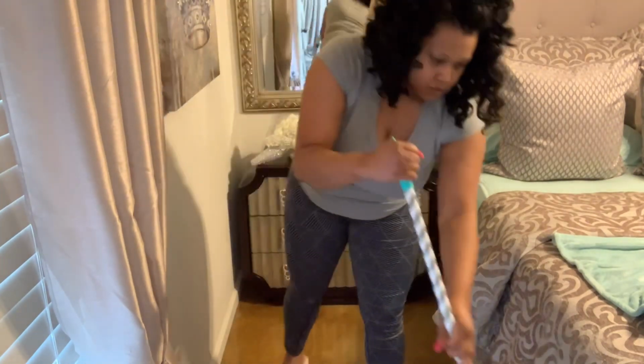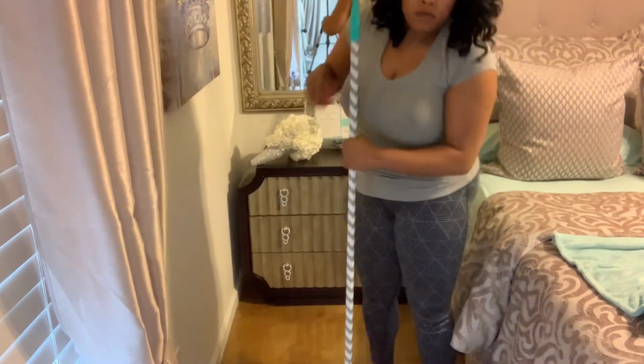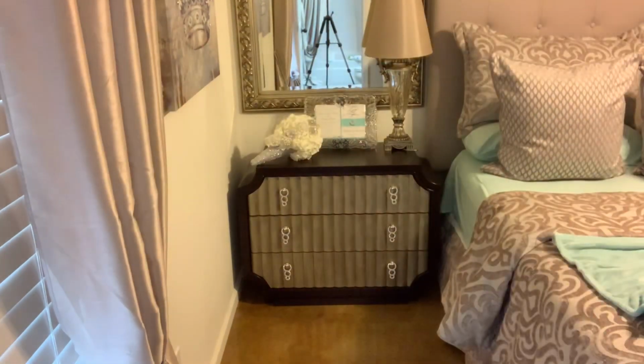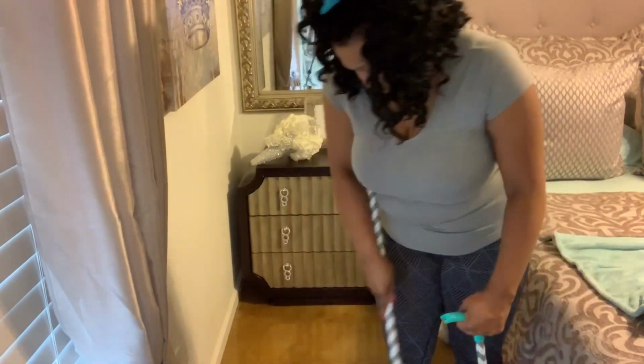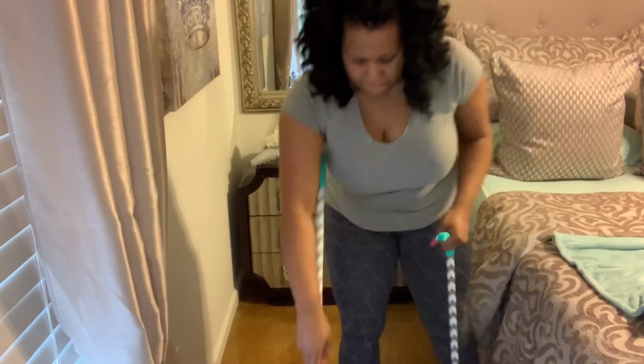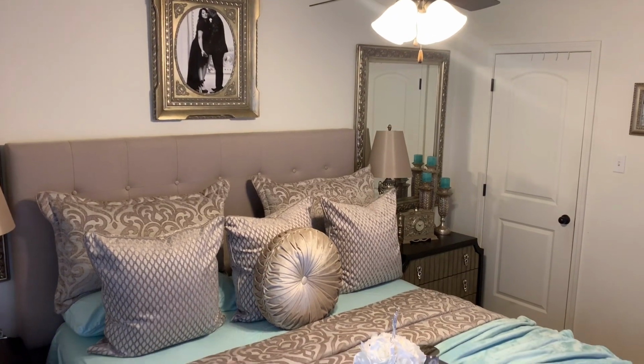I like to clean from the top down. I started from the ceiling fans, the walls, corners, and then I work my way down to the floor. So everything is nice and clean. And voila, one room down.